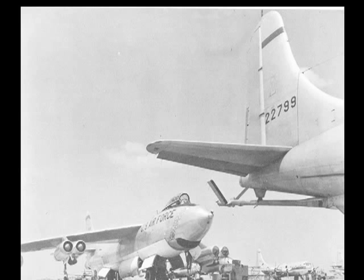Nope, wrong button. As we see here, this is one of the more iconic pictures at Lincoln Air Force Base. And I should note here that some of these photos had been provided to me by Mr. Jim Dunlap of Lincoln, who was a major photographer of the base during its time. We see here the B-47 Stratojet.